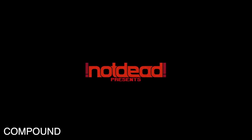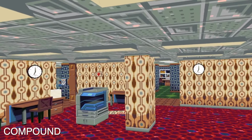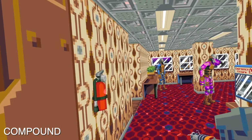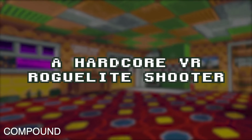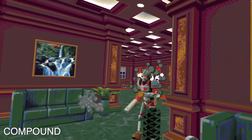Another game we don't have a date for, but we're in the final stages of QA for, is Compound. And to be honest, I know some people are burnt out on roguelites, but we haven't had one for quite a while actually. And this is one of the best in the business in terms of VR. We're very, very close to the release now. I'd expect it in June if I had to place a bet anywhere, because we thought we might get it in May, hence why it was also in the May video.